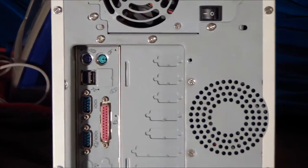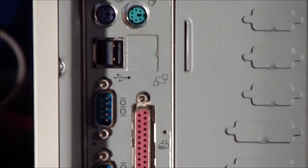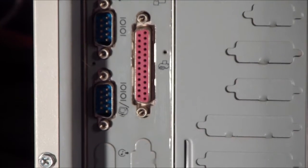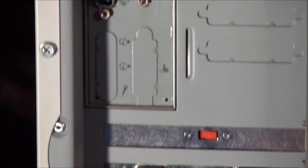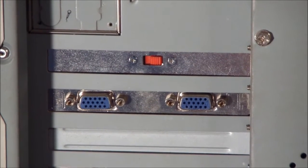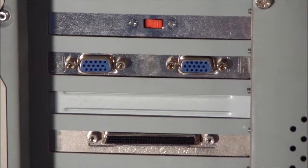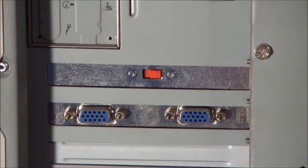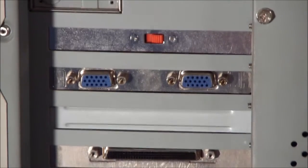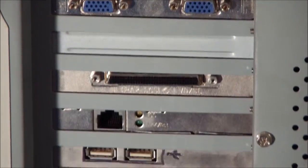Taking a look down the back, nothing too special. We've got your PS2 ports. It's a built-in USB, printer port, a couple serial ports. Now that's a switch. I actually had like an extra case light that I installed just for the heck of it. It's in there. That switch just turns it on and off. There's a Matrox card in there we'll talk about. That's why there's 2. It's for a dual monitor.